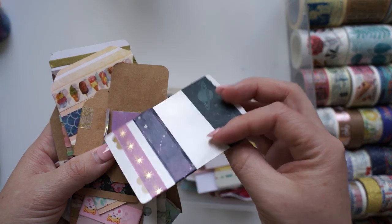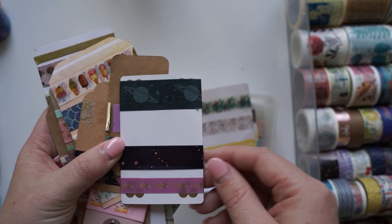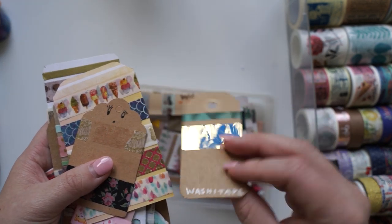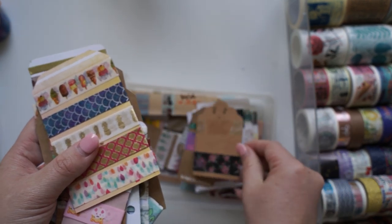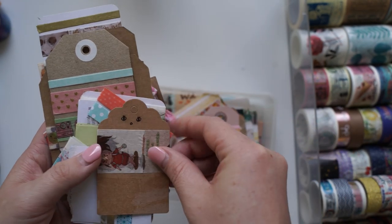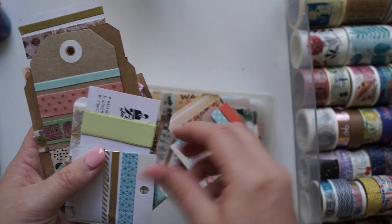And then throughout people's different themes, as you can see, I've used a lot of these samples. This one was a space-themed one. And again, I've used a lot of them, but I always appreciated all the washi tape samples that you guys have sent to me. So I just thought I'd quickly go through these to show you some more washi tapes in my collection.